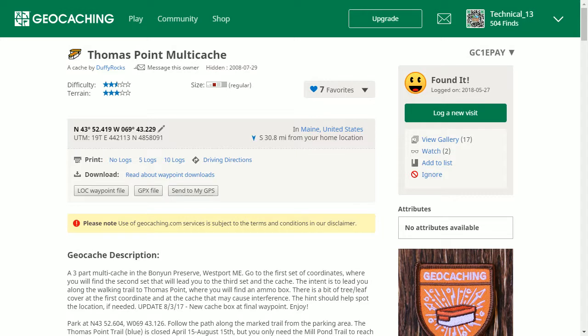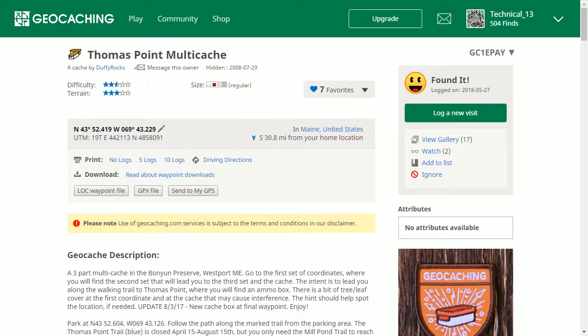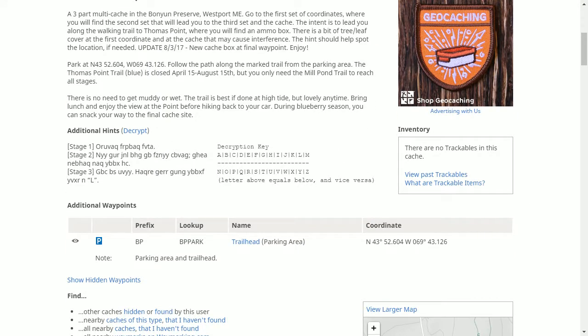All right, so the cache that we decided to go after was called the Thomas Point Multicache. It is a 2.5 difficulty, 3 terrain. The description says it is a 3-part multicache in the Bunyan Preserve, Westport, Maine. Go to the first set of coordinates where you will find a second set that will lead you to the third set and the cache.